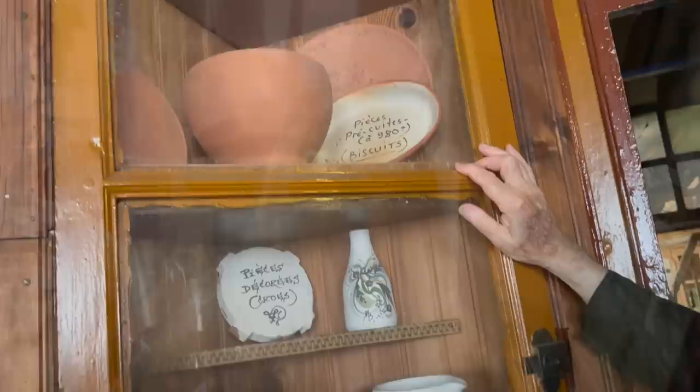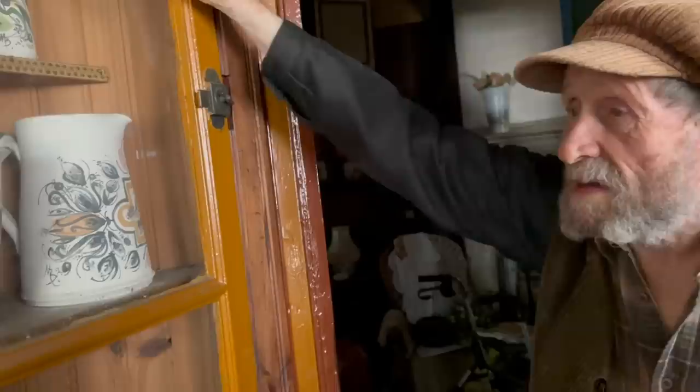Comment dit la belle-sœur? Your sister-in-law. Make the clay and then put on the... Make the earth and then put on the clay. And after the design with mineral colors and after all is cooked.